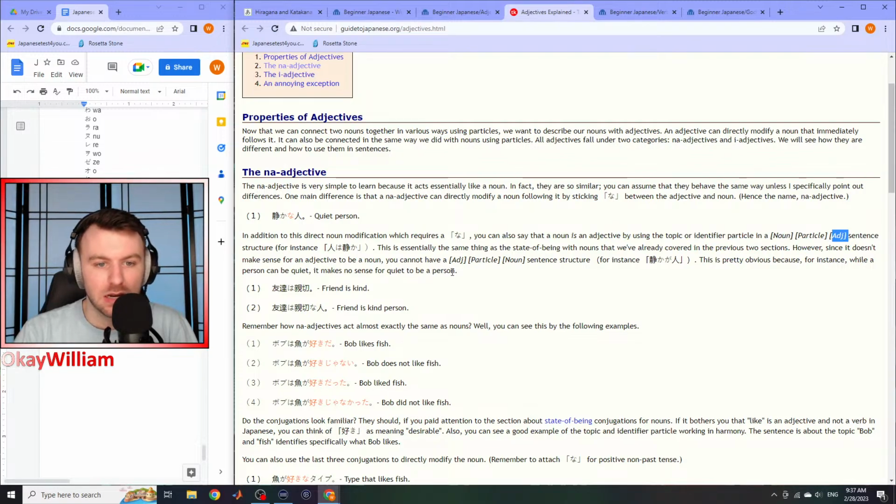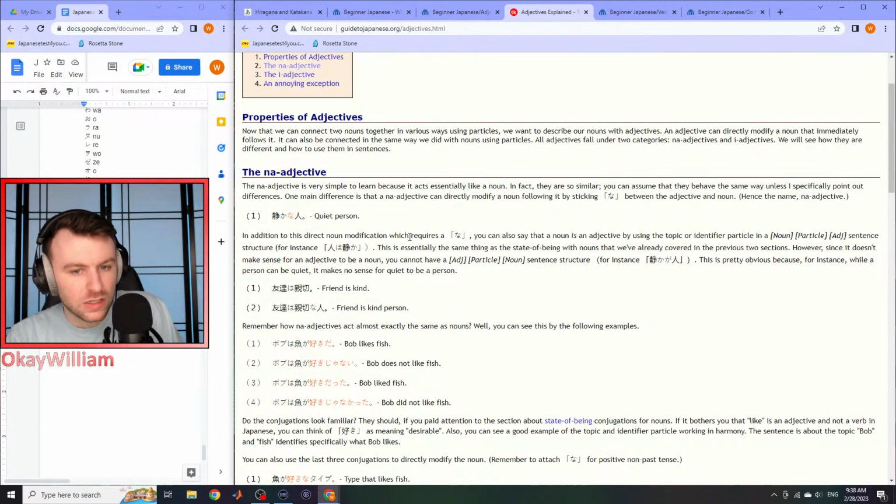For example, let's read that one more time. In addition to this direct noun modification, which requires a na, you can also say that a noun is an adjective by using the topic or identifier particle in a noun particle adjective sentence structure. For instance, 人は静か. Okay. Direct noun. Okay.